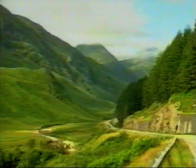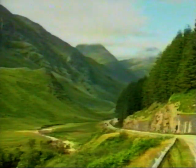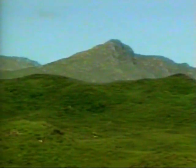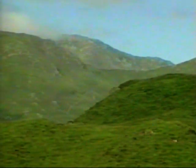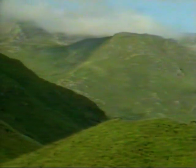We are now travelling along the Kyle of Lochalsh Road, through Glen Shiel, one of the loveliest of Scottish glens and considered by many to exceed Glencoe in grandeur. Bonnie Prince Charlie lay in hiding here after the '45 uprising.